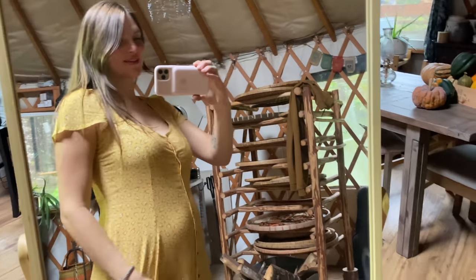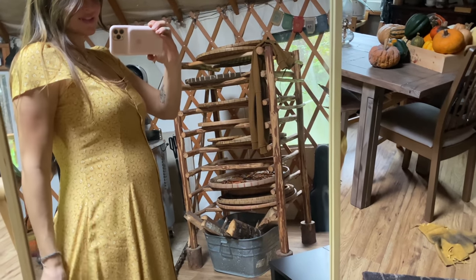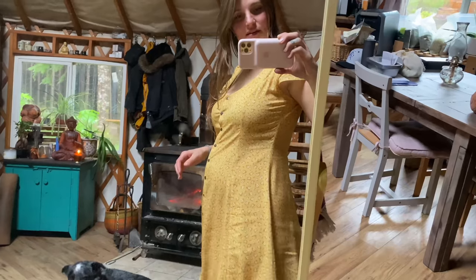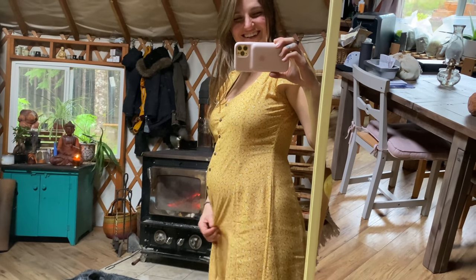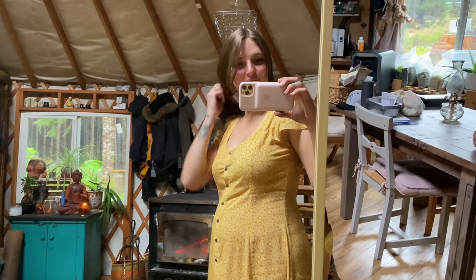Hopefully the lighting isn't too terrible, but here we are. I feel like the dress kind of shows me a little bit bigger than I am, but it's a little bit better. Wow. It's so crazy to think I'm six months now, and this is so bizarre. It feels like it's going by so fast.